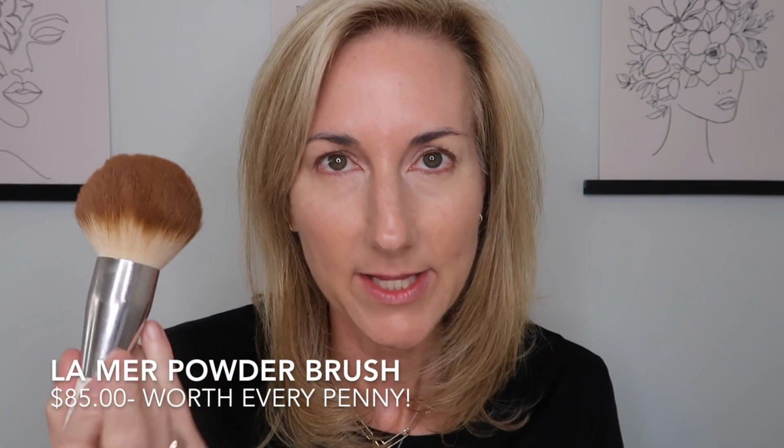You guys, this is worth every single penny. I just love it. And I am actually a fan of the La Mer powder. Now that being said, I never had the original one, which I heard people were very disappointed when they got rid of it. So I've only tried the powder, this one.